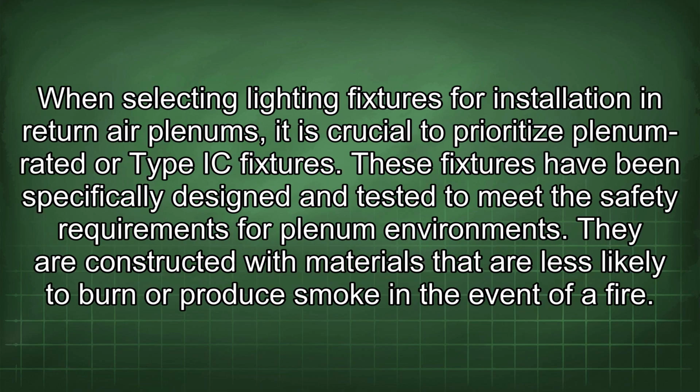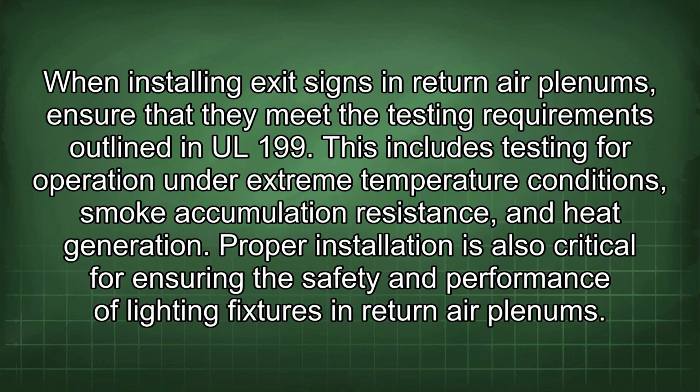When selecting lighting fixtures for installation in return air plenums, it is crucial to prioritize plenum-rated or Type IC fixtures. These fixtures have been specifically designed and tested to meet the safety requirements for plenum environments. They are constructed with materials that are less likely to burn or produce smoke in the event of a fire. When installing exit signs in return air plenums, ensure that they meet the testing requirements outlined in UL 199. This includes testing for operation under extreme temperature conditions, smoke accumulation resistance, and heat generation.